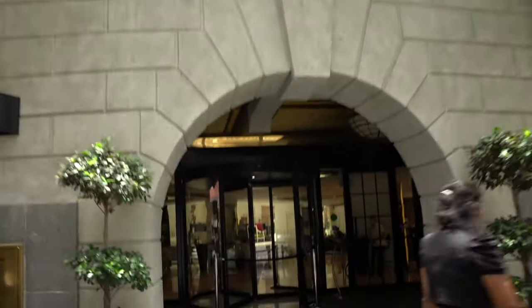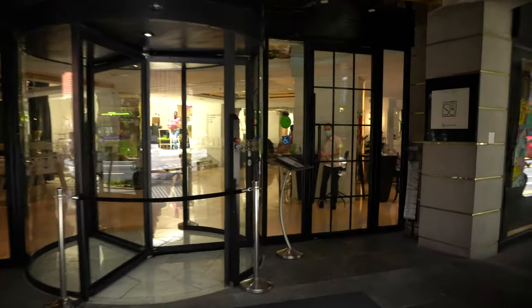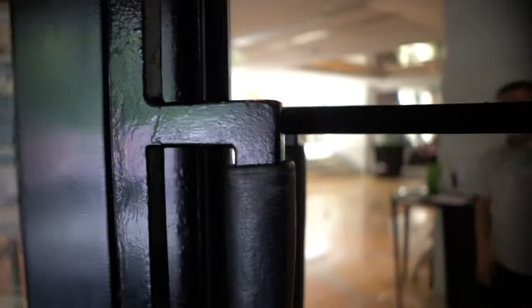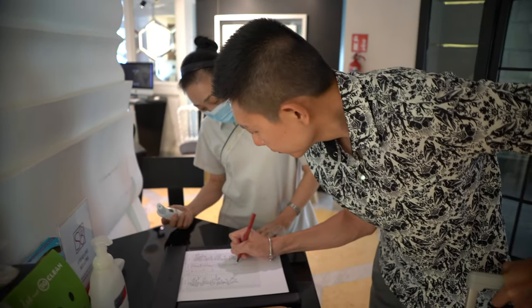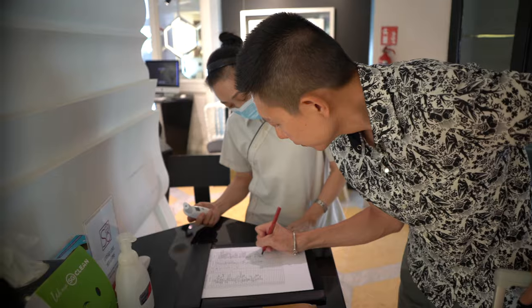Beautiful building. It's called Sofitel Singapore, and the building looks like this right over here. So here is Sean. You have to come in right over here because it's a Wuhan virus period, so everyone has to do a temperature screening for contact tracing. You have to write down your name and your contact number, and then the lobby for check-in will be right over there. I'll just go to check-in first, while Sean fills in all the details.